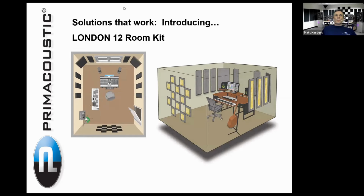And then the London 12 kit is essentially the same as the London 10, but they've added the London bass traps to it. Now, the London bass trap, as we mentioned earlier, is essentially the standard panel that's mounted in the corner, and it's providing the air gap behind it to give that extra performance in the bass end. And then the London 16, again, it's just a larger room kit for a larger room.